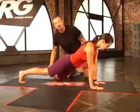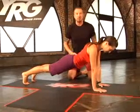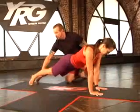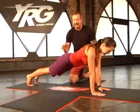Now, let me show you something here. If I go to grab her leg, it just comes right out. I'll guarantee you're the same way. Don't let that happen. You gotta engage everything. When I go to grab her leg now, look at that. Her whole body's coming with me because she's tight, she's tucked in.